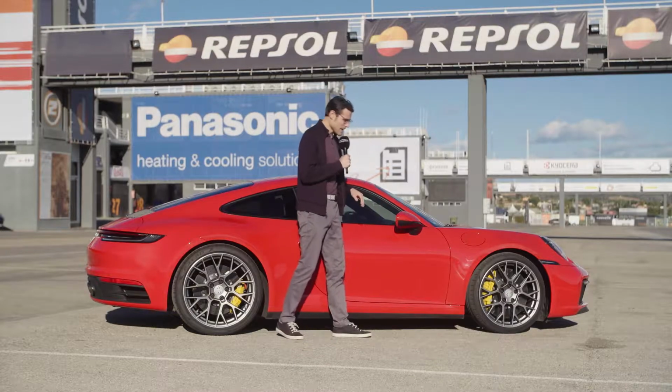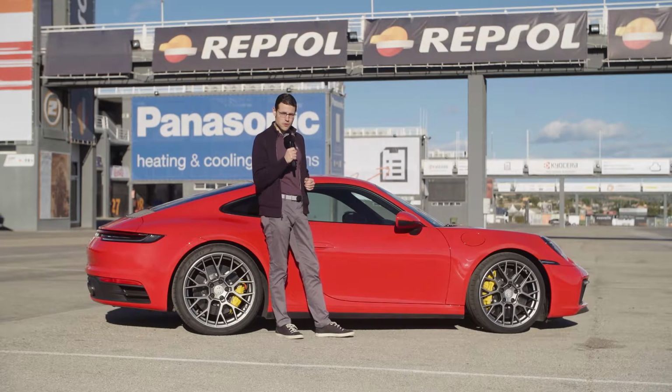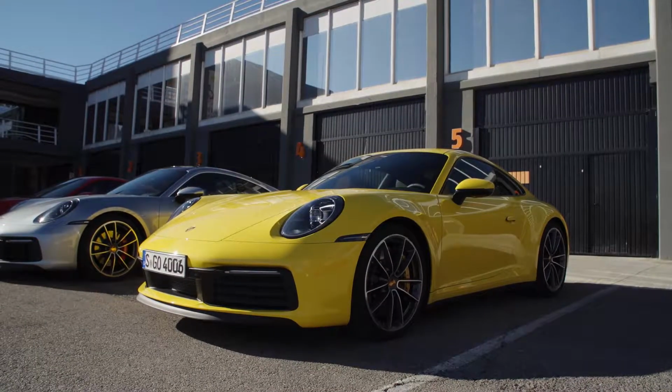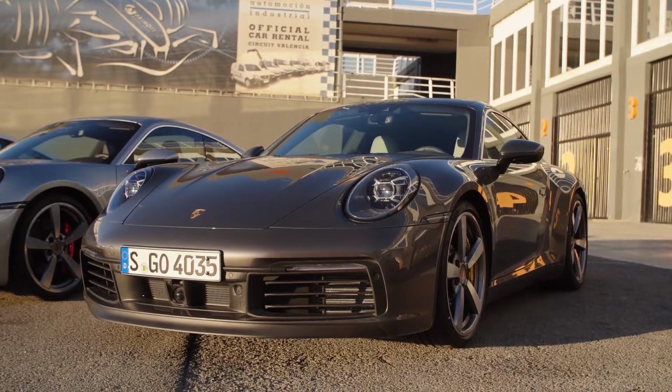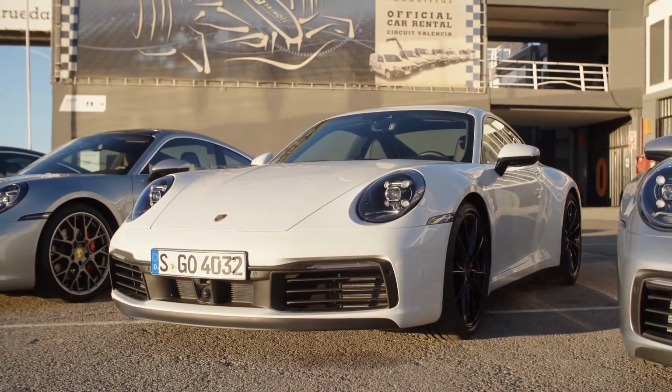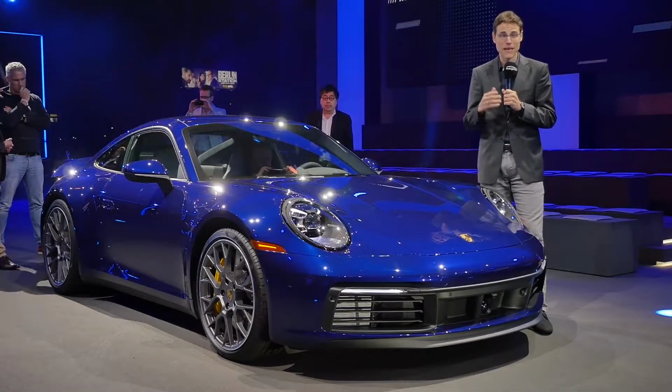Here also in India red today, but we also showed you some other colors. Today we also have a silver car and also a yellow car on location. But of course there will be more color choices. On the world premiere, we also showed you a Thomas Blue car, for example, already.